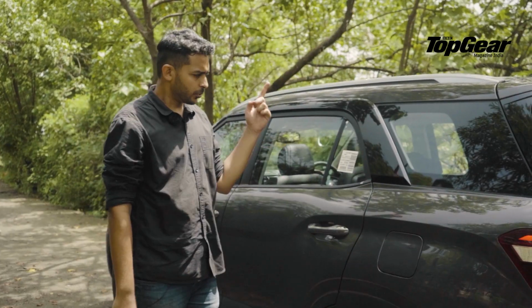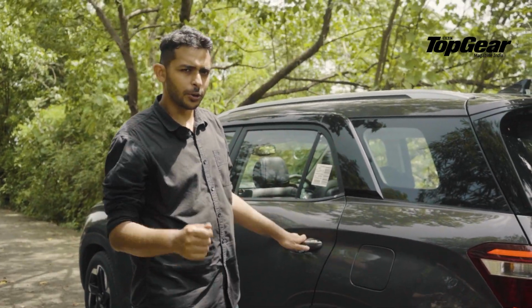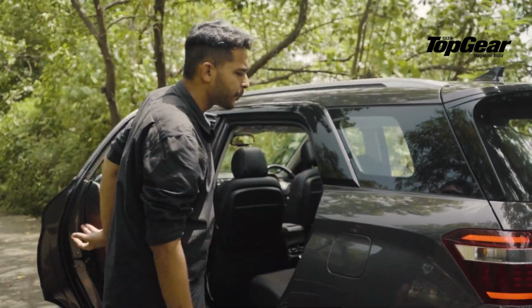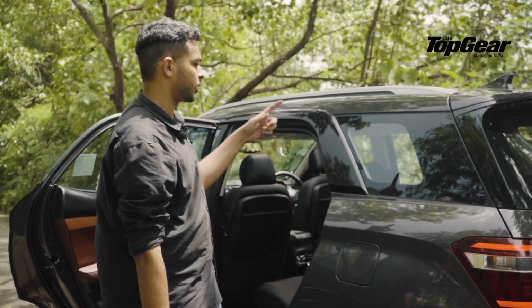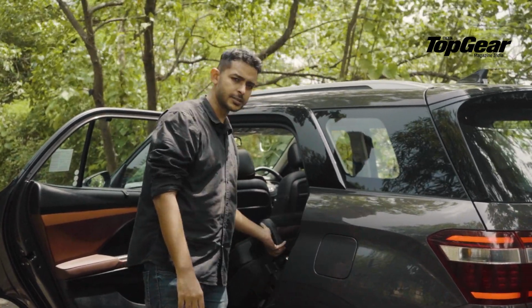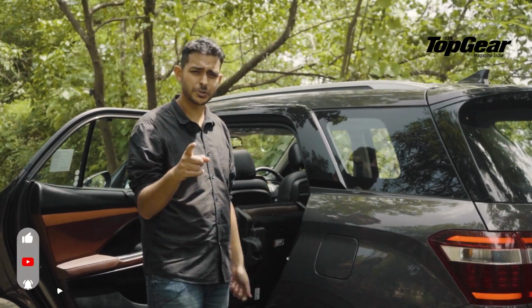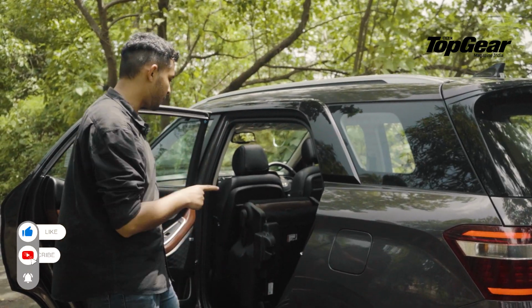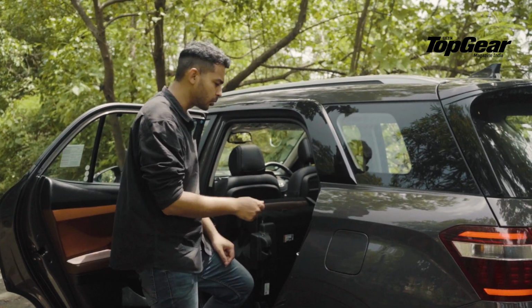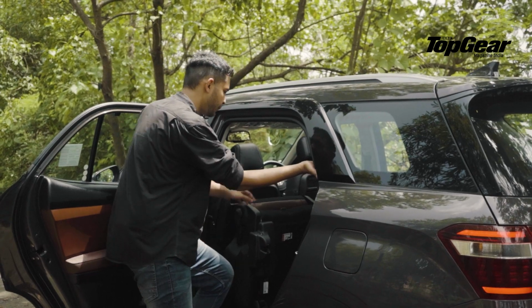Now it's time to review the added row of seats, and I know a lot of you really want to know if those are usable. Now let me remind you that I am over 6 foot tall and I don't like being wedged into the last row of the vehicle, but just for those extra share of likes, and please make sure that you do like the video, I'm going to step in. Now this side step does help me get into the vehicle a little bit more gracefully.